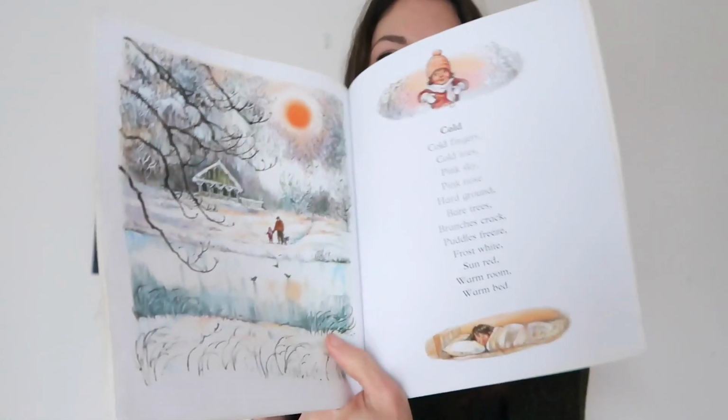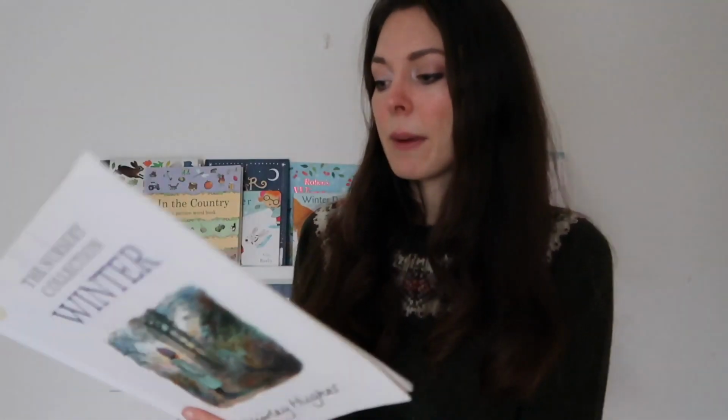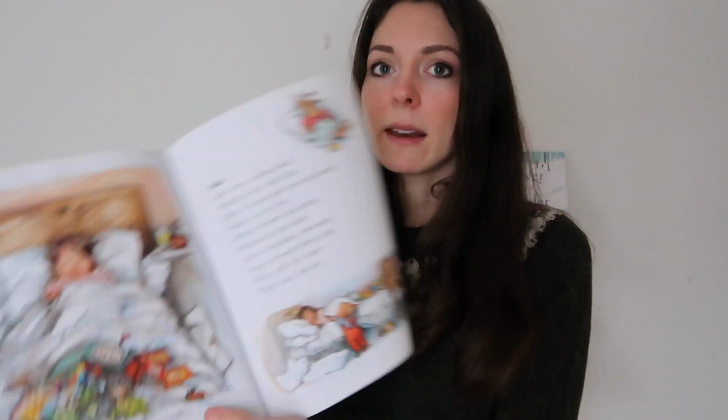Another favourite is the Shirley Hughes nursery collection. This is the winter book that comes in this nursery collection, which is amazing, by the way. It is out of publication, but you can pick up copies on eBay and also on Amazon sometimes. It's full of little poems and short stories that are poignant for the season. This is all about winter, obviously, and all the activities and things that happen in winter.